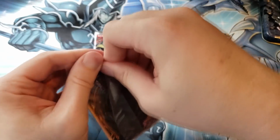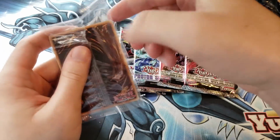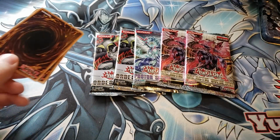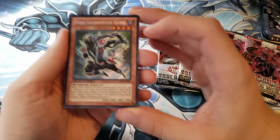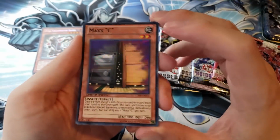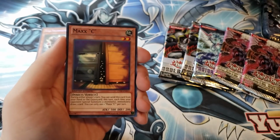Anyway, let's check out these ridiculously good promo cards. When every single one of the promo cards, except for the Hanzo card, has been on the ban list at one point, obviously you know they're going to be good. So we have Ninja Grandmaster Hanzo. It's cool, but it's not that good. But then we got Max C, currently banned, but maybe someday it'll come back. It'll probably come back someday, realistically. This card is still pretty expensive, believe it or not.